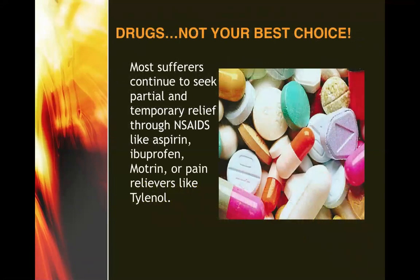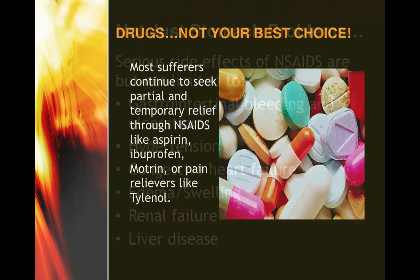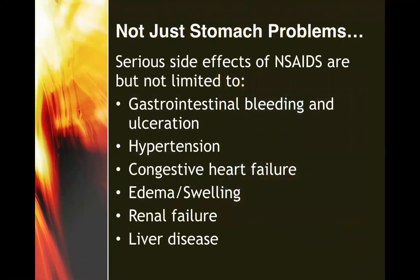Most sufferers continue to seek partial or temporary relief through aspirin, ibuprofen, Motrin, and sometimes Tylenol. Now, these medications have a place. They're for temporary use, not for chronic use, not for lifetime use, because they can lead to GI bleeding and ulcers. They also contribute to hypertension, congestive heart failure, kidney failure, and liver disease, and I've seen a lot of extremity swelling associated with the chronic use of NSAIDs.